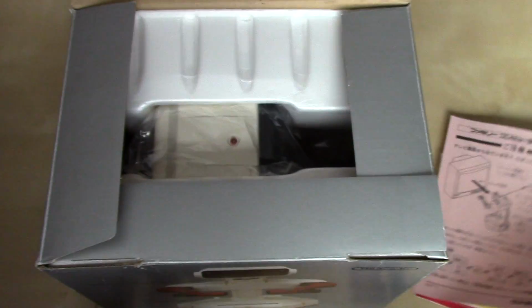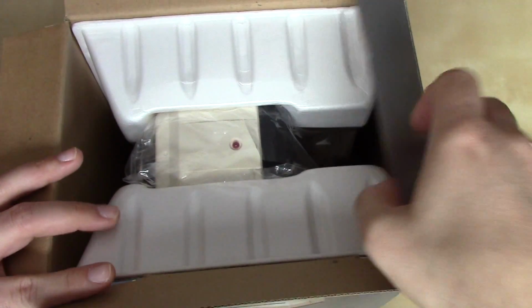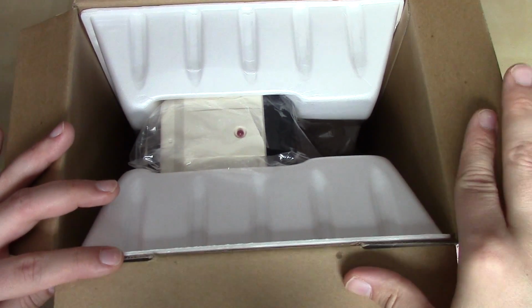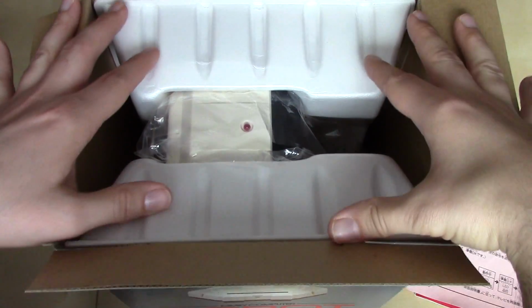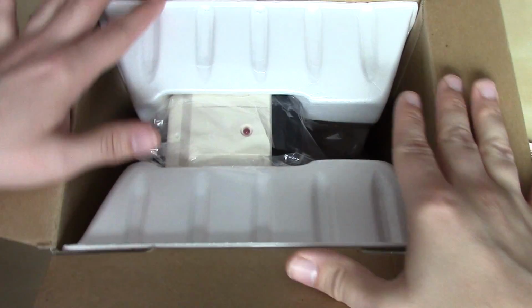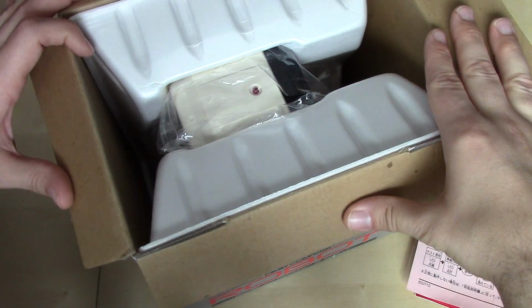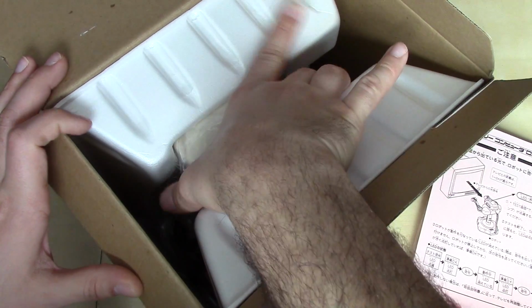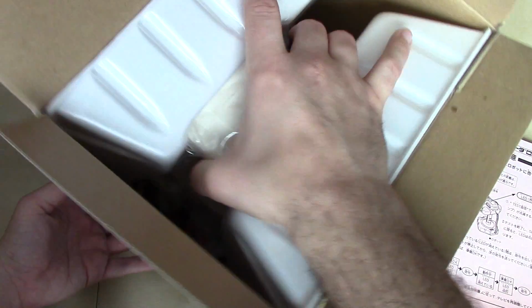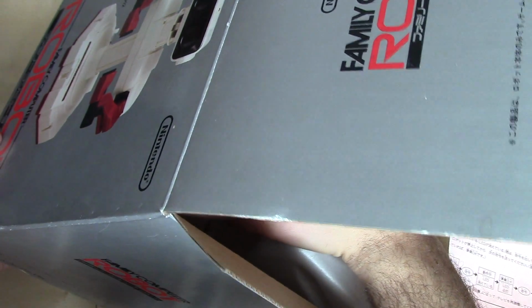But without further ado, let's unbox the family computer robot. And this can be a little tricky. Surrounded by a very thin styrofoam, I guess you would call it a cage, so to speak. He's totally encased in styrofoam, and it does rip and tear and break easily, so you need to be careful. The best way to do it is just to grab Rob by his head and gently pull out.